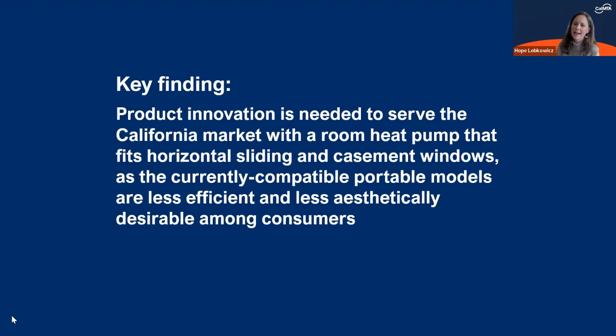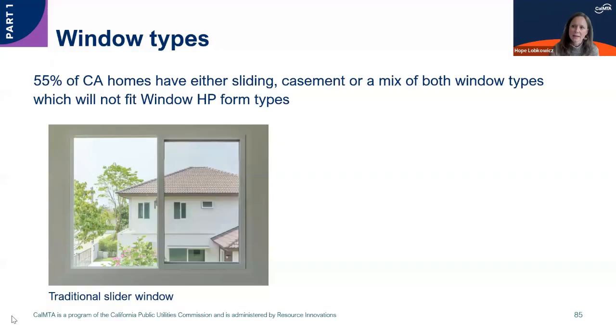But right now, the best products to suit those windows are the portable form types. So we feel there's a really great opportunity for CalMTA here, and we'd like to see more product innovation to get a vertical form because the units that fit those sliding and casement windows are less efficient and they're less aesthetically desirable for consumers. Next slide.